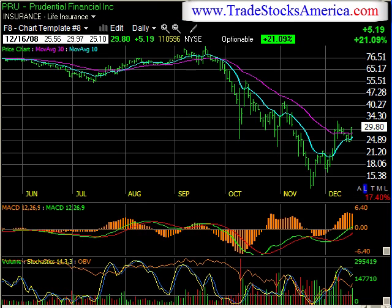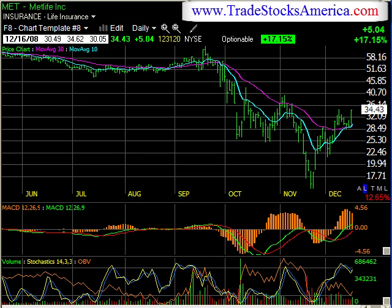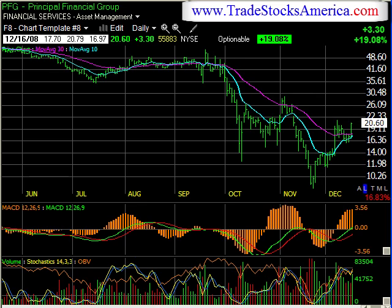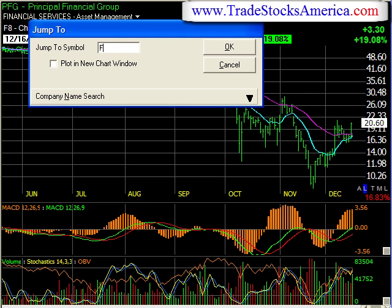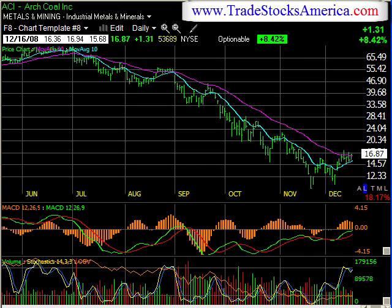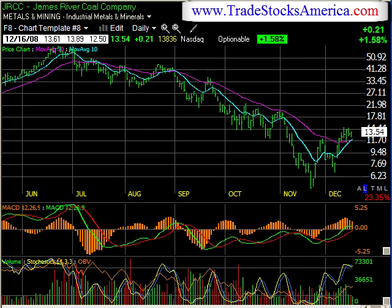Here's Hartford. Here's Prudential, MetLife, Lincoln National, real shallow one. Principal Financial Group. Let's take a look at the coal sectors. FCL, this deserves a little bit of money to go long. Real shallow move. Real shallow looking moving averages. And MACD. ACI should look about the same, with JRCC probably a little stronger.